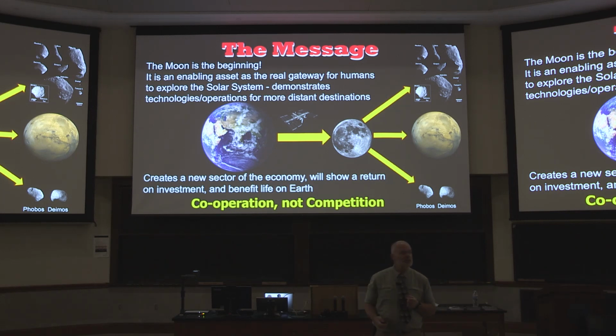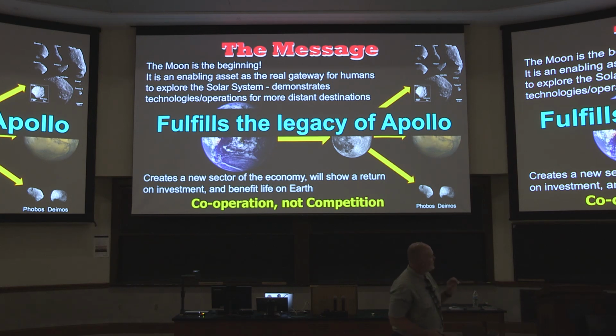Cooperation, not competition. But maybe the biggest thing, this is going to fulfill the legacy of Apollo. Why did we go for 3.5 years and stop? And I think I know why we did that. Why don't we just go and keep going? Because it's expensive. But there's a way around that too.